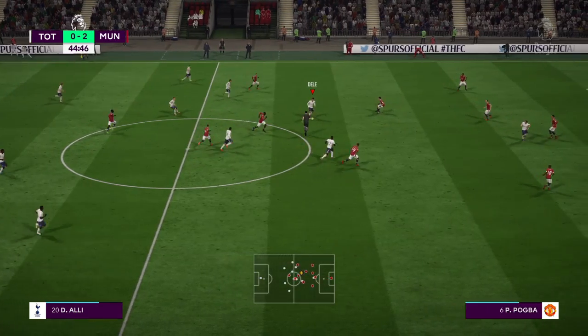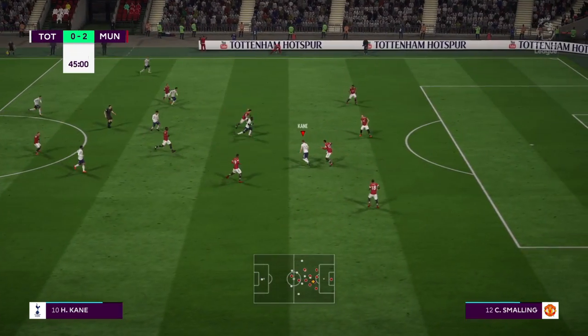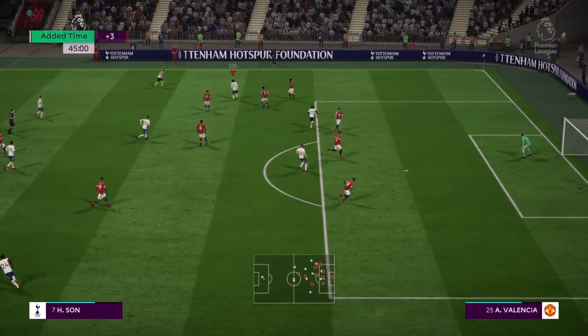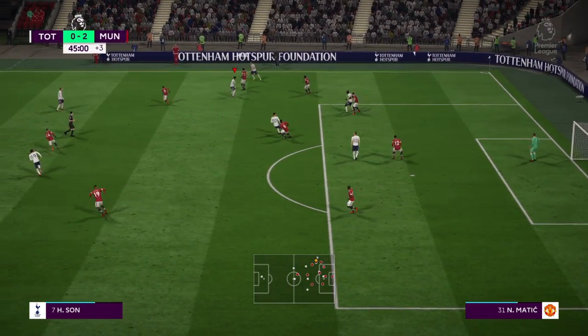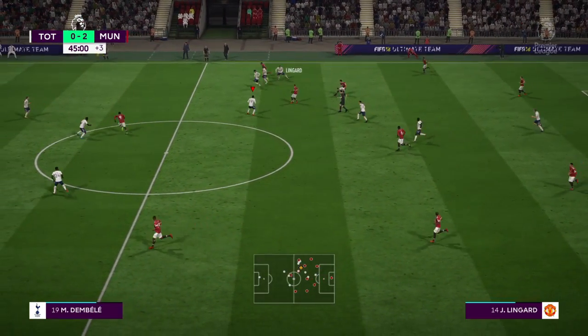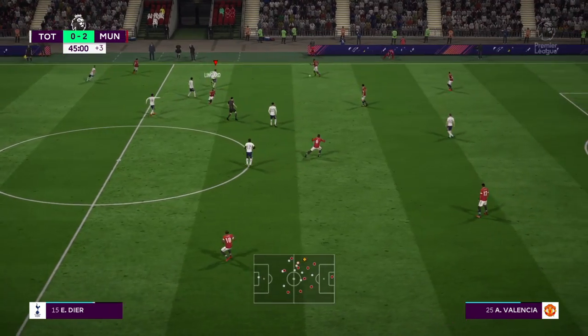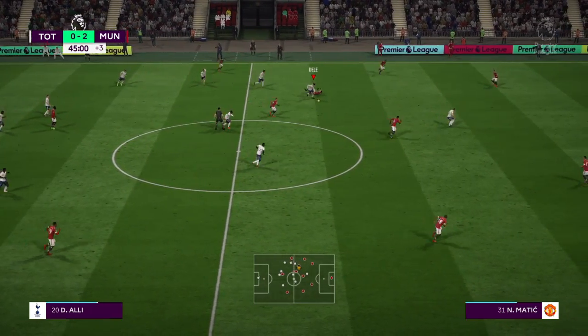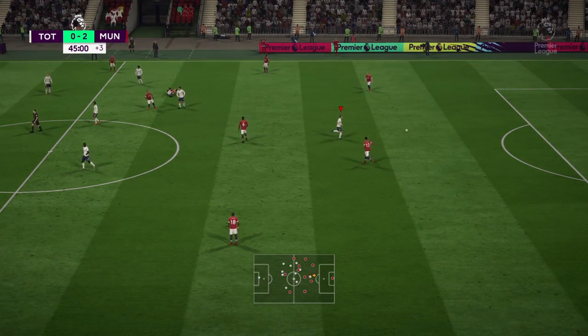Here's Alli. Could be dangerous. The fourth official has indicated a minimum of 3 minutes. Son, he's looking for the cross. He went in well. Mata. Valencia. That's United's free kick.